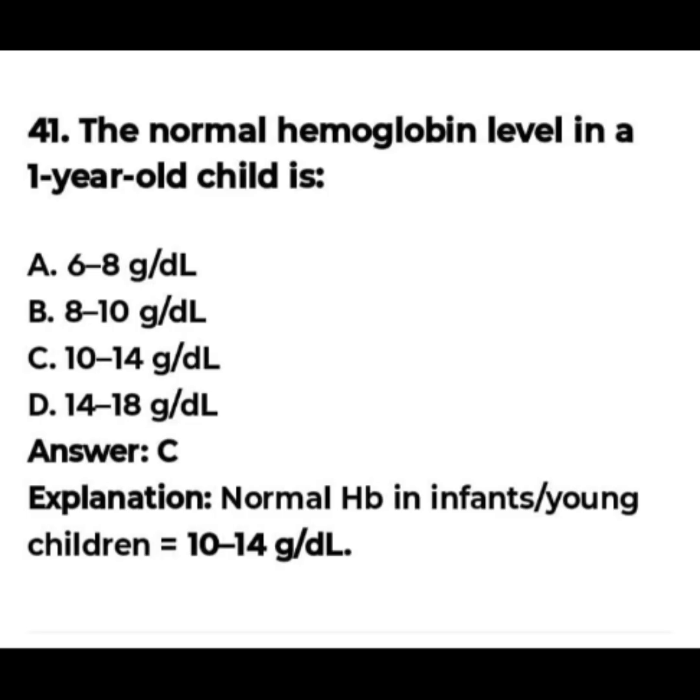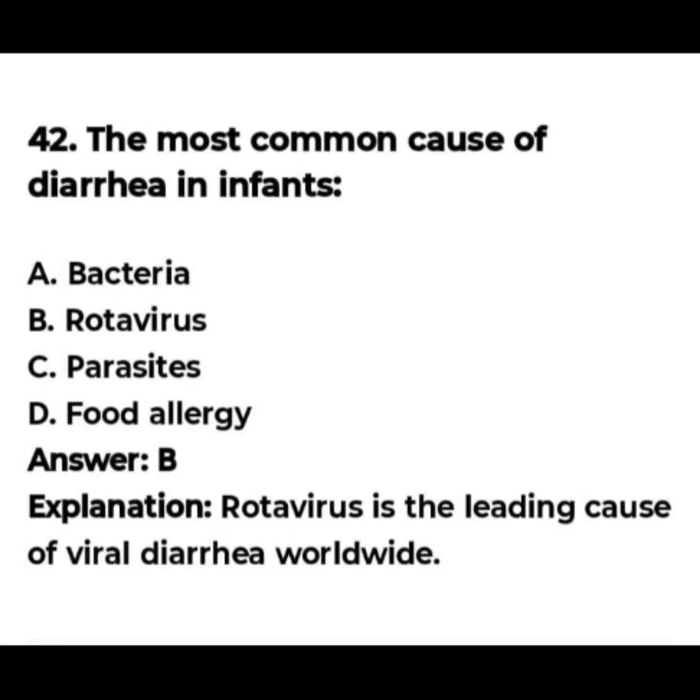The normal hemoglobin level in a 1-year-old child: the correct answer is option C, 10 to 14 grams per deciliter. Normal Hb in infants or young children is 10 to 14 grams per deciliter. The most common cause of diarrhea in infants? The correct answer is option B, rotavirus. Rotavirus is the leading cause of viral diarrhea worldwide.